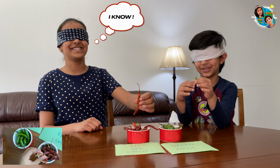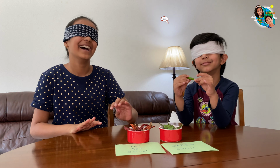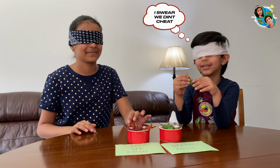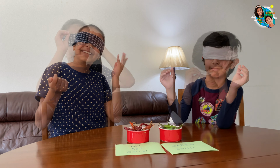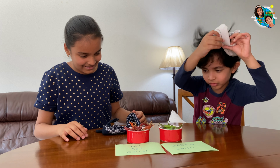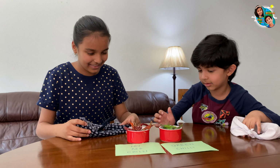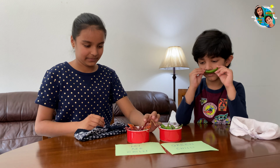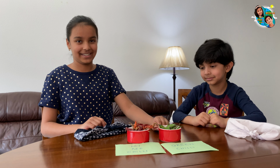I don't want to try it. Might be chilies. This is red chilies. Oops, you said it. Silly me. And this is red chilies. Okay. Well. Oh. It is. Red, red. I shouldn't have said it. It's okay though. I'm glad we did not taste it.